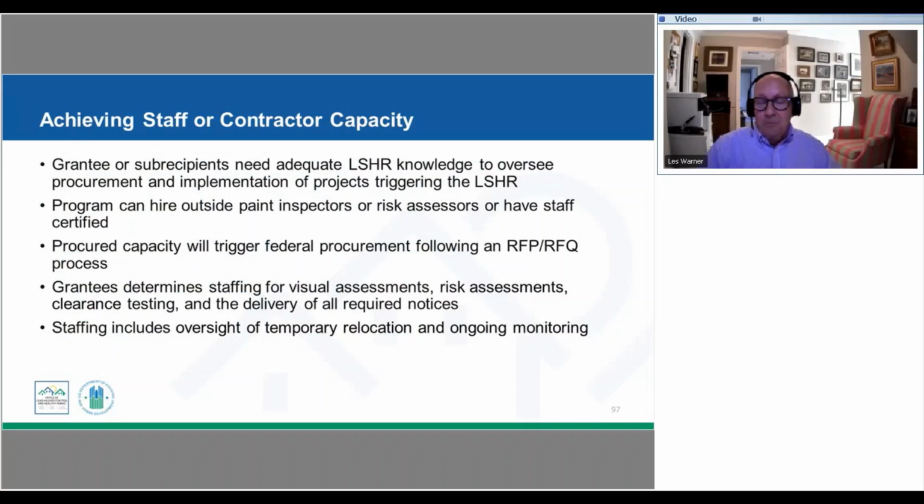And so, making decisions about how we are going to staff this, and adapting if we're going to be doing RFPs or RFQs, request for proposal or request for qualifications, as part of our procurement. We need to detail the specific level of certification and training that they need to present as part of their qualifications, and that would get incorporated into our evaluation as we look at bids. And so, determining staffing at each one of these levels: visual assessment, risk assessment, clearance testing.